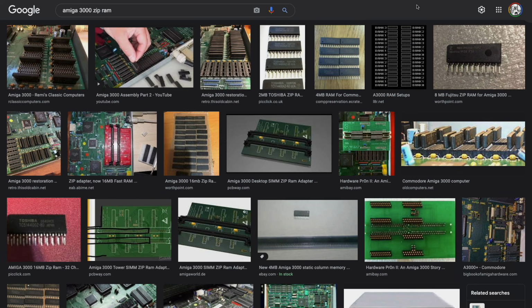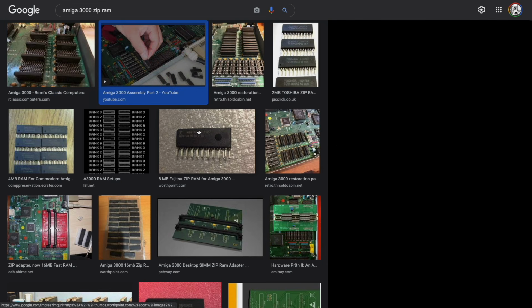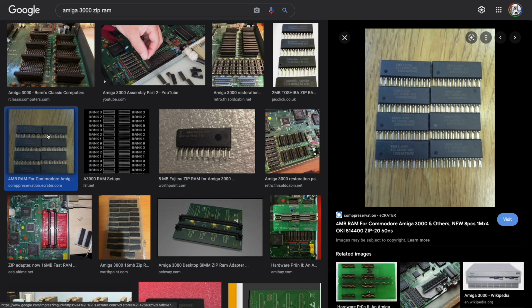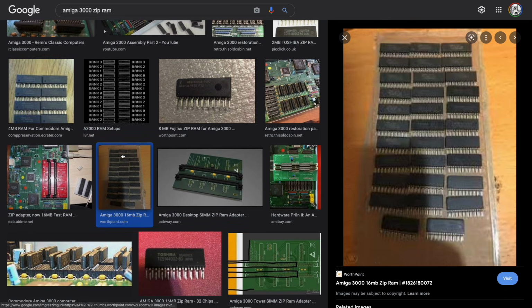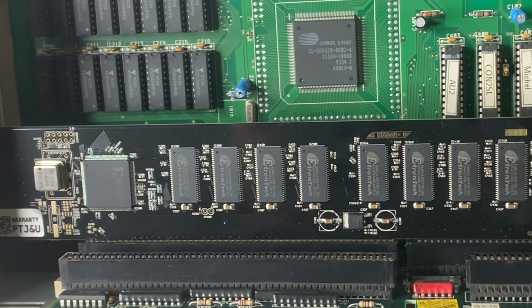And the Amiga 3000 actually uses a short-lived standard for its RAM expansion. It uses static column zip RAM, which is a bit fiddly to fit and actually quite hard to get hold of today. I've got 2 megabytes on board in this machine, but also a lot easier, in that Zorro slot there, I've got a 256 megabyte memory expansion. This is a modern device, bought this a couple of years ago, called the Big RAM Plus. So that gives me loads of RAM, you know, for a classic Amiga.